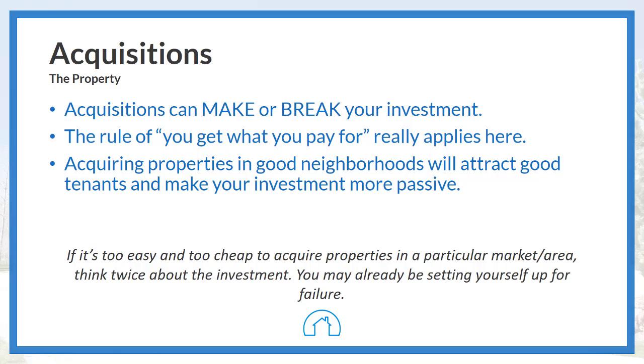So acquiring properties in good neighborhoods will attract good tenants and make your investment more passive. That is the goal. I'm telling you, you pay a little bit more, the return on the spreadsheet seems a little bit less, but in actuality, it's more stable, it's more passive, it's more consistent, and really over time, it is by far and away a much better investment. And then if you buy in good neighborhoods, they're going to remain desirable, okay? People want to live there. Owner-occupants want to live there, okay? The area is desirable. The properties will continue to appreciate in value because there's demand to move into that area.